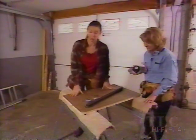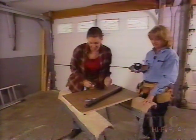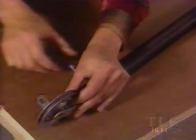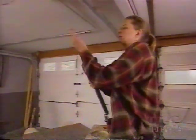All right. So we can put together the spring assembly. We attach pulleys, which are also called sheaves, to each end of the springs. Then we run a safety containment cable through the springs and use eye bolts to suspend both of them from the track hangers.